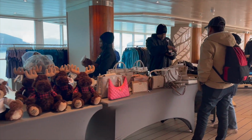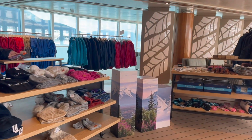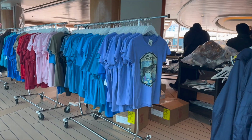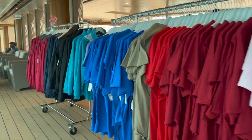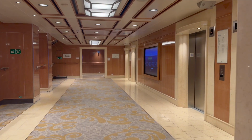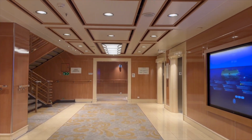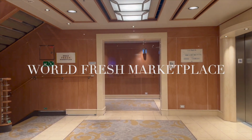If you want to avoid loud noise from the Promenade Deck 7 or the Lido Deck 16, the most quiet decks are Deck 9, Dolphin Deck, Deck 10, Carib Deck, and Deck 12, Aloha Deck, because you are between stateroom decks. But if you don't really care about the noises and you want to have a better view, the upper decks are the best. This is the World Fresh Marketplace.